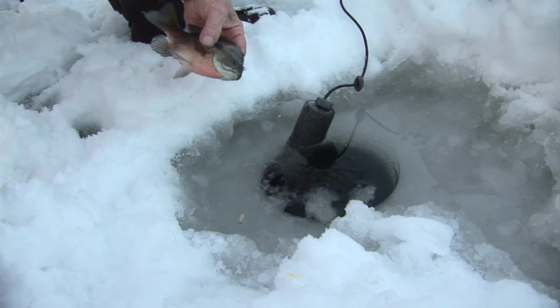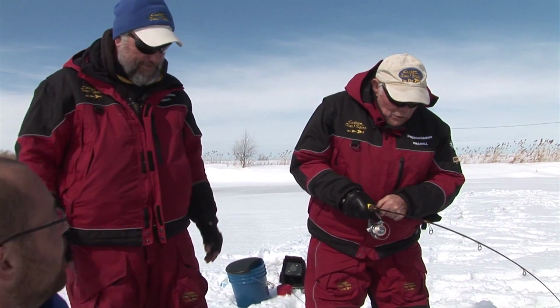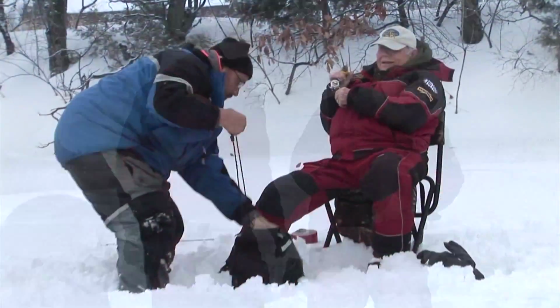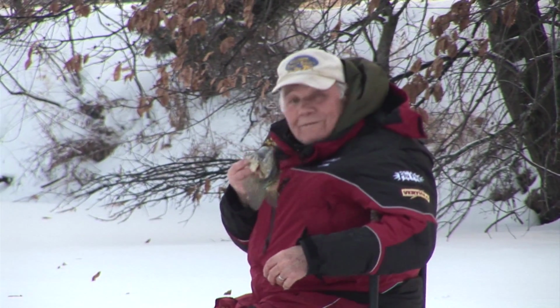Beautiful kiss. Guys out there, I'm gonna be 82 in a month. Don't let age slow you down. Get out, fish, enjoy the outdoors, and you'll be happy.